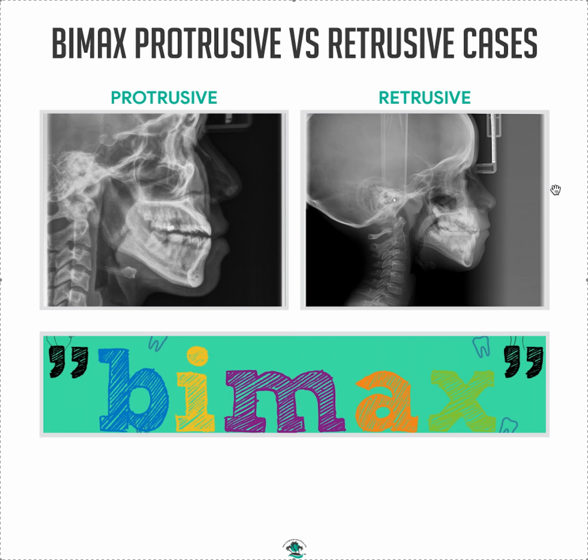Now, BiMax RETRUSIVE is a problem because often it comes with a smaller airway. Often it comes with crowding, and there isn't enough space to fit everything in. We want to try to fix that. We want to try to move things forward as much as possible. We definitely wouldn't want to move things back in a BiMax RETRUSIVE case. This would not be a case for sequential distalization. This may be a case for sequential distalization. So treatment plans, of course, need to be forward-thinking, forward-focused.